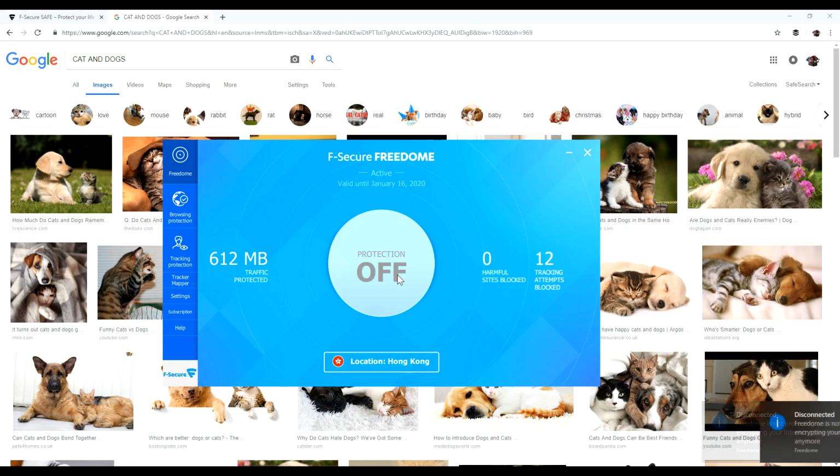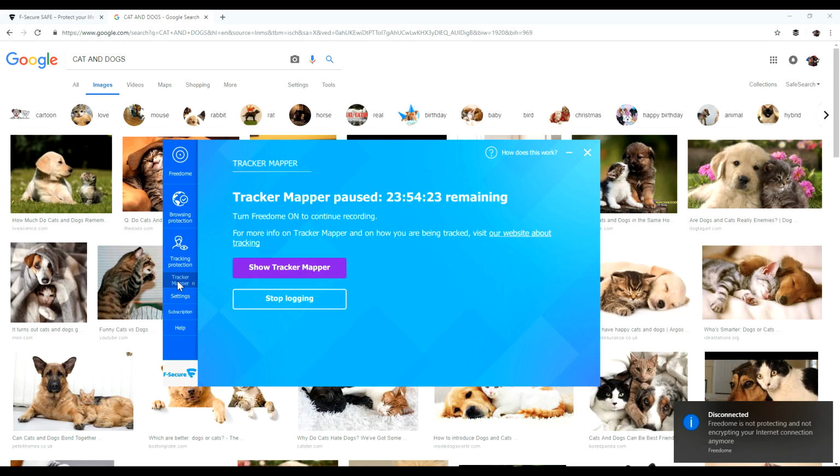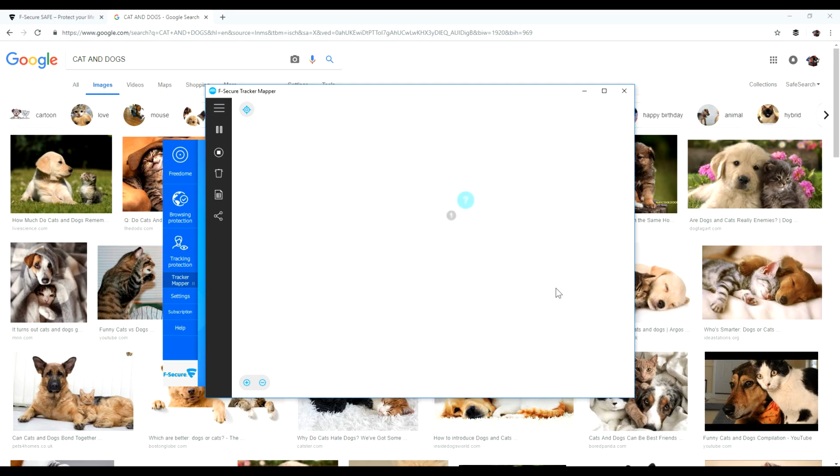So let's go on to the mapper now and have a look, see what it says. So we've got a 1 Google on there and a question mark, so one unknown attempt basically. So it doesn't give us much information, but again we haven't done that much.